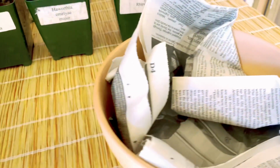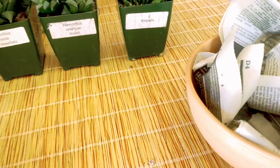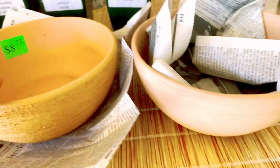So guys, these are the pots that I got here. One each is $8.75. This one with the label, $8.75. Beautiful, look at that. I like the texture. It can be used for bonsai as well.